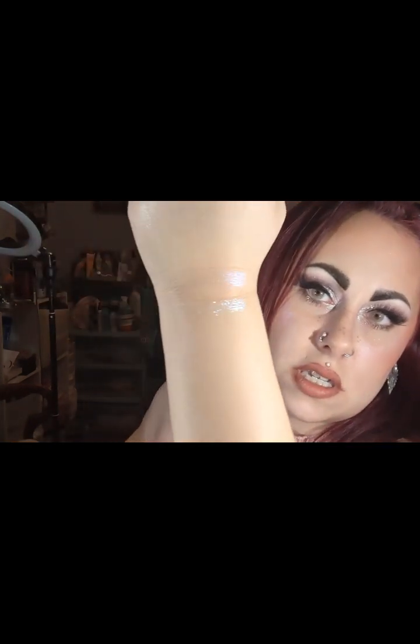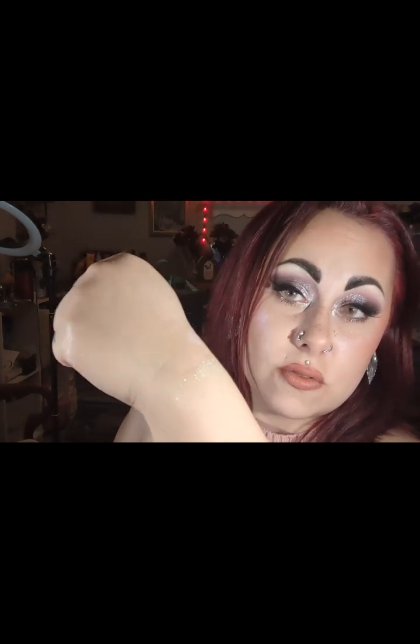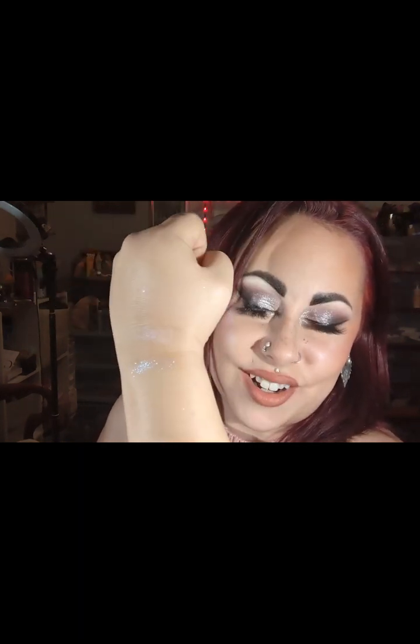See how it just, I mean, you want your highlighter to disappear, but the thing is, us girlies that love colored highlighter will want to sparkle from time to time. But you can really, I mean, I like either. I really do. But there's a time and a place for both. Sometimes both of them together, you know.